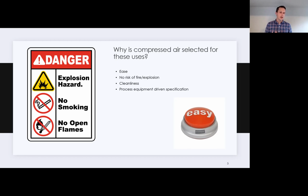The next one, which is really valid and important, is fire and explosion risk. If there's some sort of elevated arc flash, arc blast, or explosive dust concern, compressed air is a really applicable application in place of something like a motor driven system, because motors do have a spark or explosion risk. If you're in parts of a refinery, that's a concern, or in mining or any sort of dusty environment where there might be particles floating around that can catch fire.